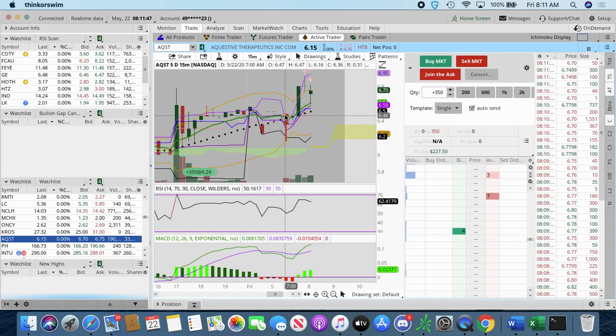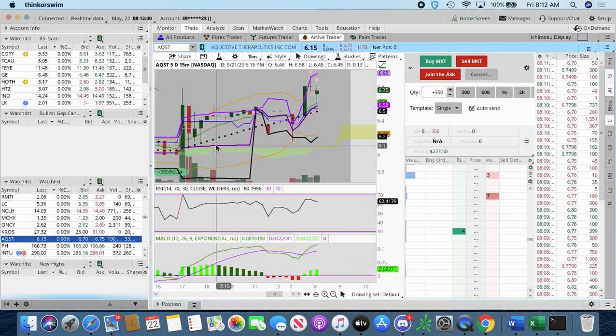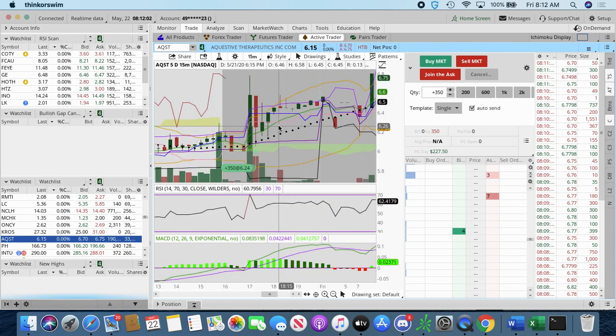Okay, I woke up this morning. It was right here. The first red candle I saw was at 7 o'clock when the market opened, and then it dumped because of profit taking. People bought stock yesterday somewhere right here, woke up this morning, saw it's up some percentage, and sold their profits.